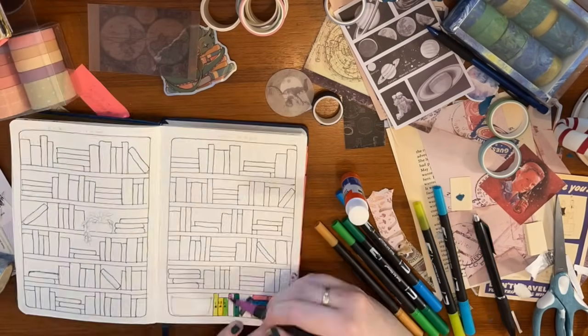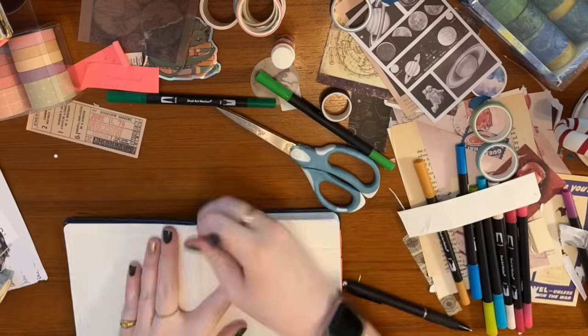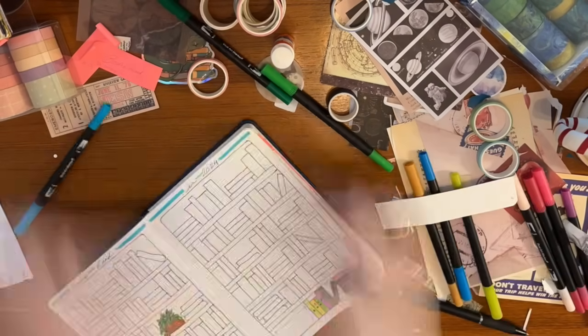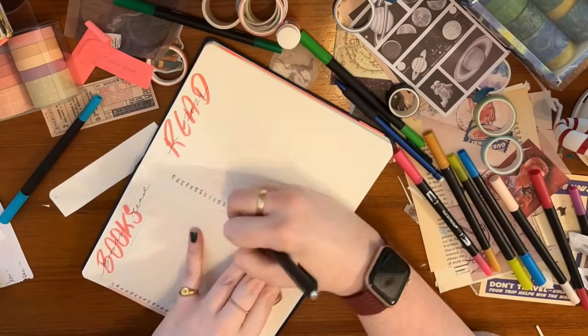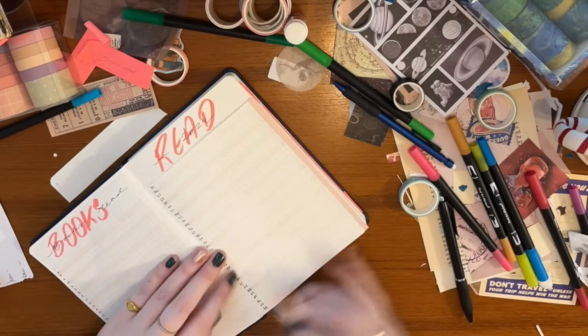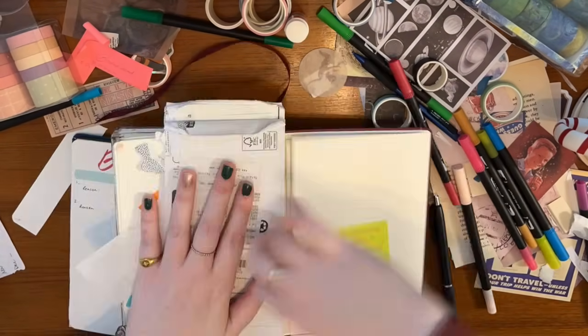And then here I decided to pick specific colors for the tracking of all my stars, and I immediately messed up. The books read spread was great and very fun to do. It's my very first Dutch door. I love it so much. I'll explain what a Dutch door is later, probably.